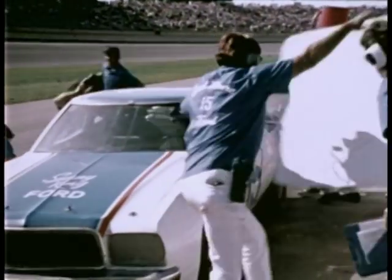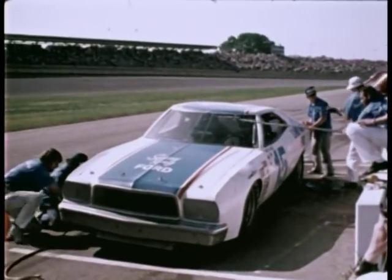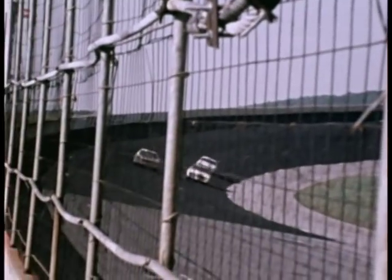This is Baker's last scheduled stop of the day. They give him fuel and right side rubber. Bud Moore and the crew match Buddy's speed on the track by getting him out in an unbelievable 12.4 seconds. That's the kind of teamwork that wins the race.